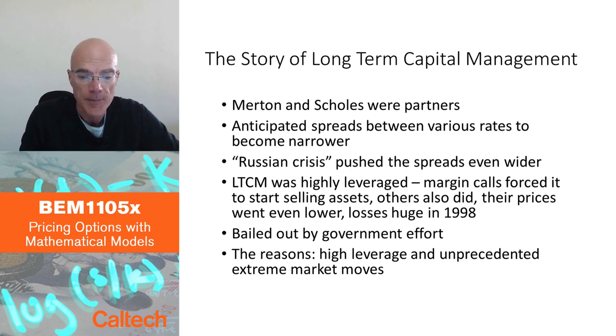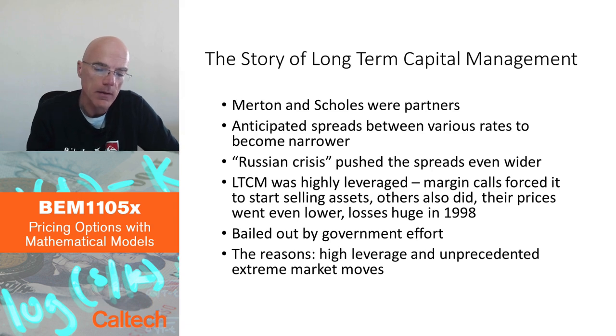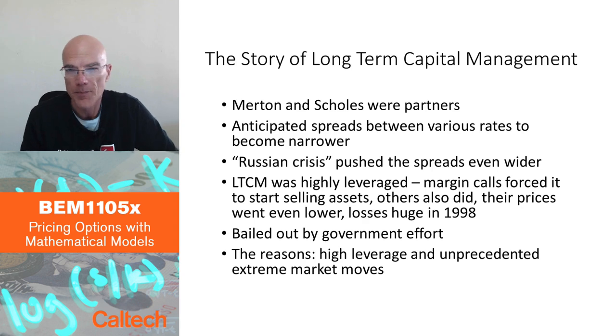Okay, so the spreads went even wider, which hurt the position of LTCM, Long-Term Capital Management. And similarly with these European interest rates of different countries, they didn't go closer to each other, they also went wider from each other. Now, this is not necessarily a problem if you can wait until the crisis passes and spreads do start getting closer to each other.